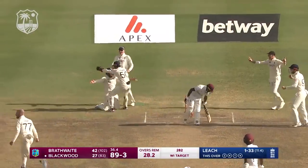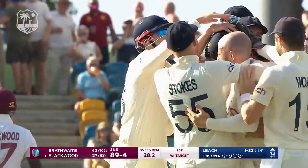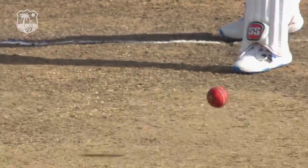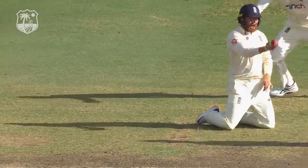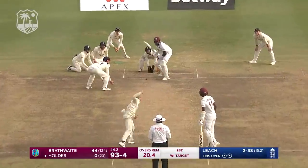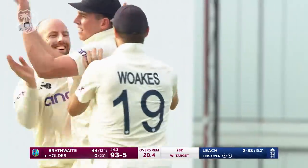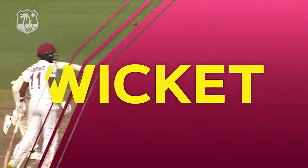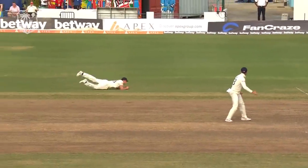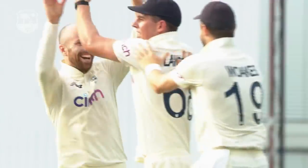Oh, that's the one. That is the one that Jack Leach has been praying for. Johnny Bairstow on his knees at gully, just 3 or 4 yards from the bat. Another very good delivery from Jack Leach. Catch! Yeah! That's brilliant. That is a top-class catch if ever there was one. It was a ball wide of off stump. Jason Holder will be disappointed. All that hard work, the discipline he's shown to defend Jack Leach and Dan Lawrence, and what a catch.